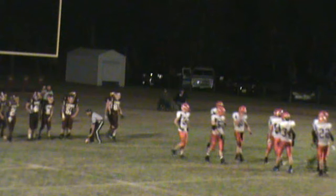First and 10. Hand off to Chaplin, right up the middle again. Breaks through one tackle. Picks it up down to about the 10. Back in the 4. Second and a long 3 here.